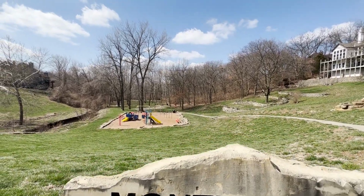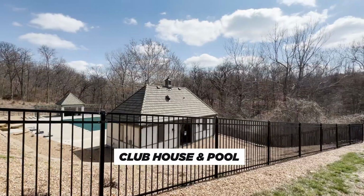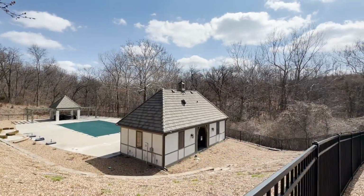Right behind me, this is the entrance to the neighborhood. You can see this beautiful park. It's Monticello Park. So this would be a great spot to come, you know, hold community events. And then right behind me, you have your clubhouse and your pool. So just another great reason for living in the Hills of Monticello neighborhood.